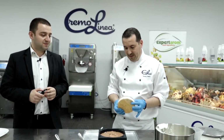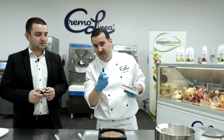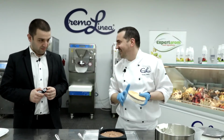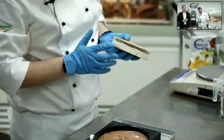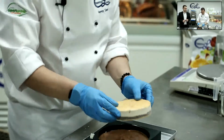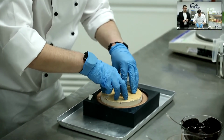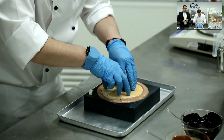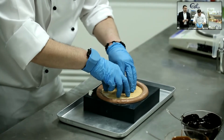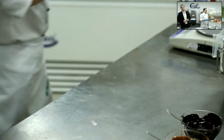You can see it here. You can see all the layers. You can see here on a Crick&Crock, the hazelnut mousse and the layers of sponge. I will put it here, right in the middle of the cake. Slightly push it in and back to the shock freezer.